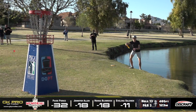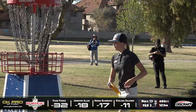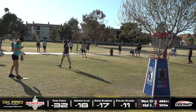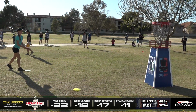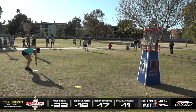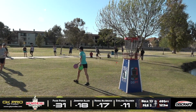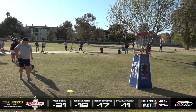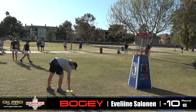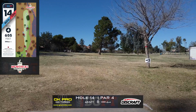Eveliina looking to save a bogey here. No birdies on the day on this hole. I'm not surprised by that at all. This hole is so tough for the women's field. Paige looking to save a bogey here as well. Scary putt. No problem. Same for Eveliina. Hopefully that's all the water we'll see today for these FPO lead card ladies.